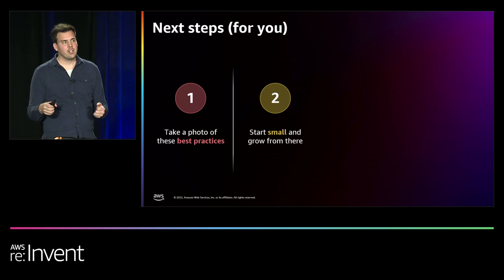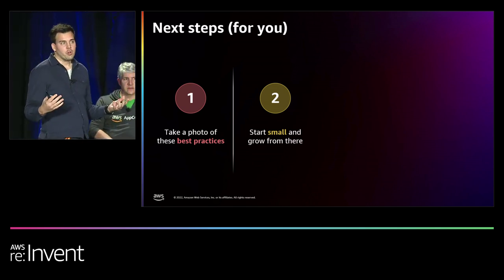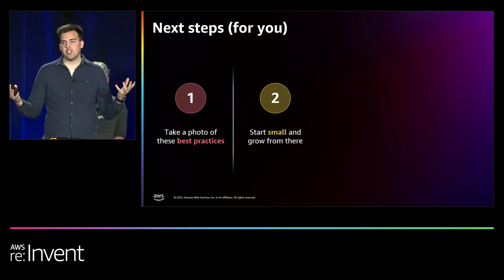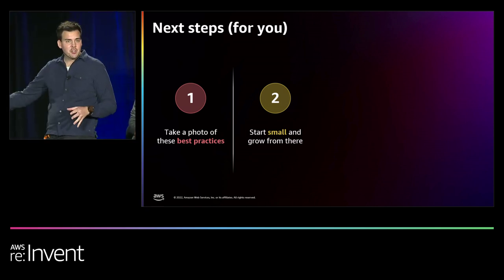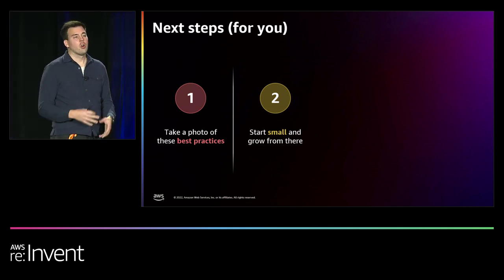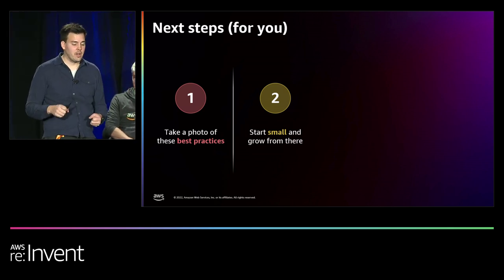Start small and grow from there. So if you're a small business and you have a single account, create an organization, create a second account, create some separation there. If you're an organization with a few accounts but you really haven't gone into service control policies, create a policy that prevents accounts from leaving the organization and test it out on a test account within your organization, or utilize Control Tower and the preventative guardrails, which are managed policies from AWS.